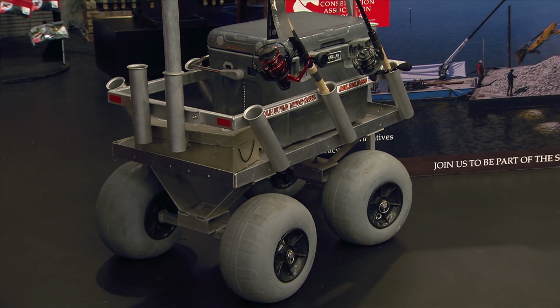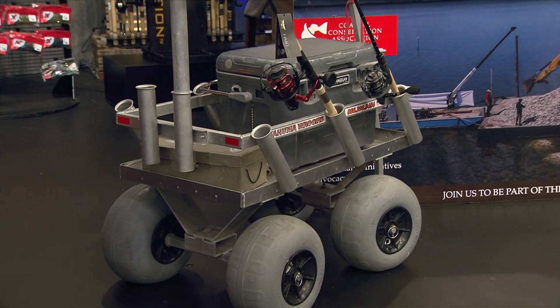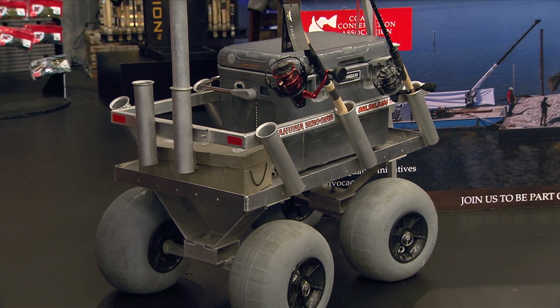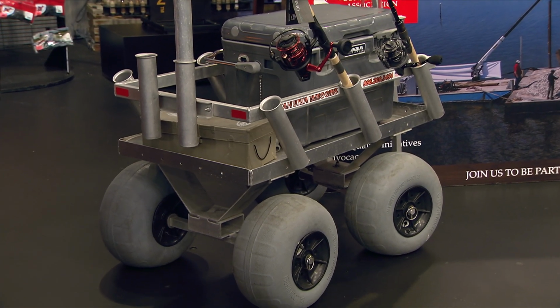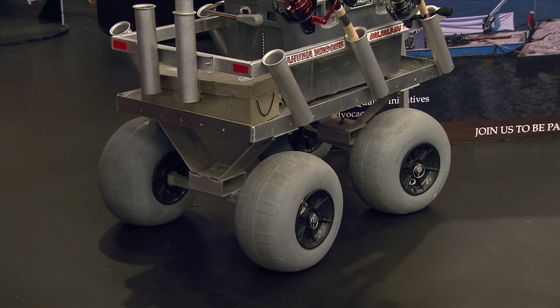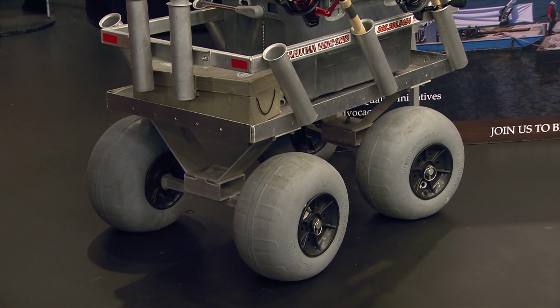Yep. It's good to have a beach cart or a pier cart, and I have beach wheels on here. Go for the beach wheels anyway, because the beach wheels work in the sand and on the pier. Pier wheels don't work in the sand. Right. So you go ahead and spend the money for the balloon tires, because they'll still work.